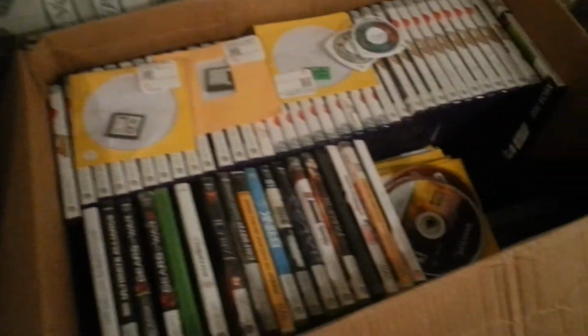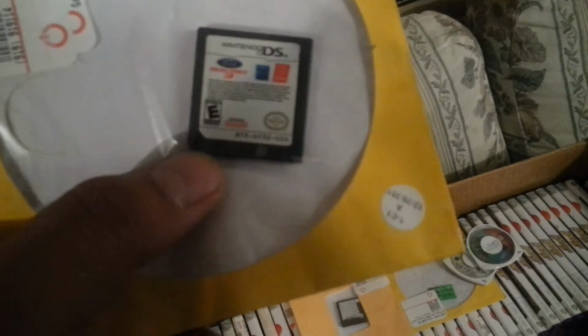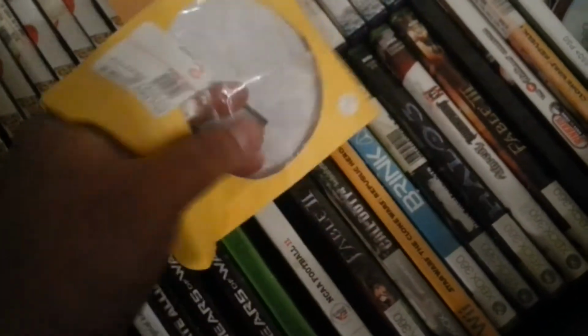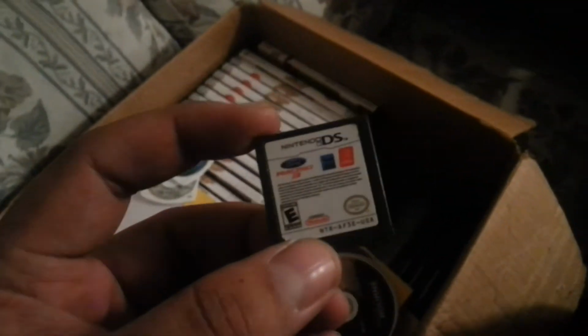Let's see. And then back here, a ton of freaking games. DS games. This is Racing 3, and there's nothing wrong with them. Back, all the pins are there. Here it is, Racing 3. Sorry about the crappy lighting. All the pins are in place. It's kind of dirty though. But anyways, sure it'll work.